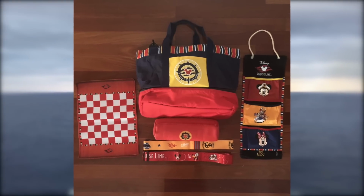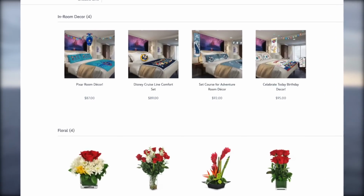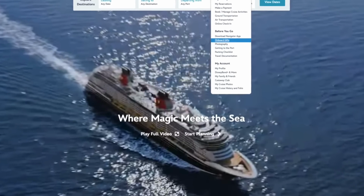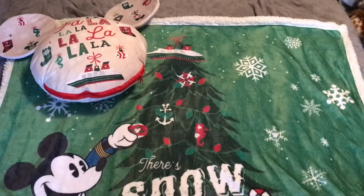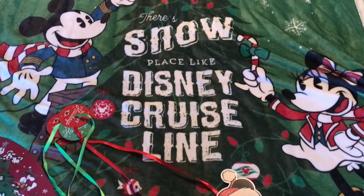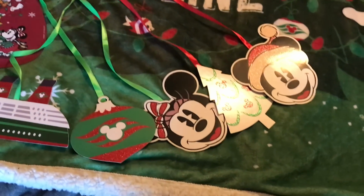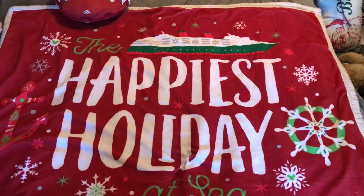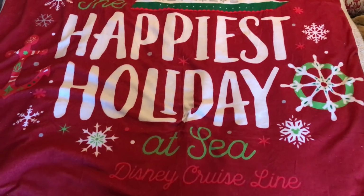The in-room decor package is a little bit different. This is going to be available for special days at sea, like Marvel Day at Sea, the Christmas season, or Halloween on the high seas. You go into that onboard gift selection, choose your port, and you can see which packages are available for your cruise. I've seen these range somewhere from 75 to 120. It really depends on how many items they're gonna put in there. I gotta say though, the Christmas package, we've gotten that Christmas package twice, and I use them every year. I love having them for just decoration in the house. They're really soft and comfy. Just a great reminder of your trip when you're at home.